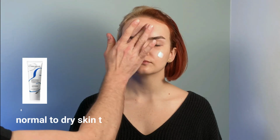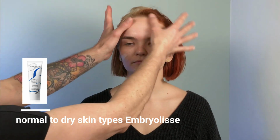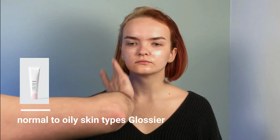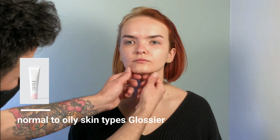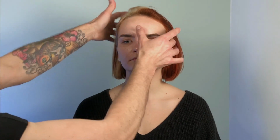So keep up a professional attitude and go on doing what you do best, which is minding your own business. As you can see, my model did allow me to work with my hands. I like to take the opportunity to massage her face. After the massage, her face would look toned and show visibly less puffiness.